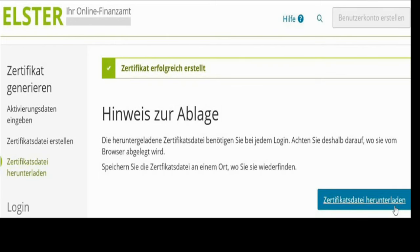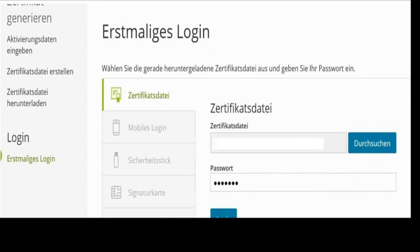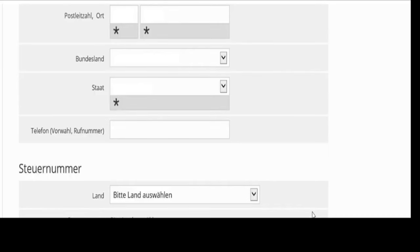Make sure you keep the file safe on your computer because you'll need it along with your password to log into your Elster account. Select the certificate by clicking on the blue button right there. Put the password in and click on login. It should bring you to this page where you log in for the first time.